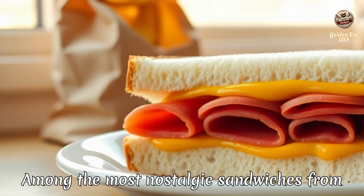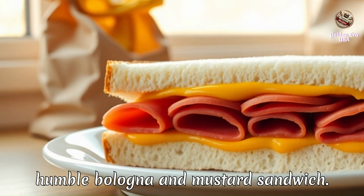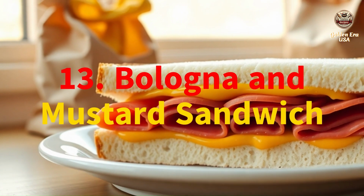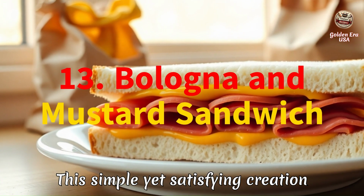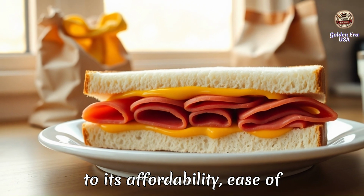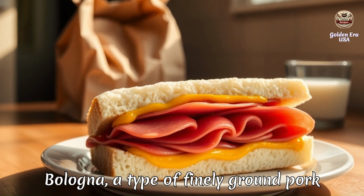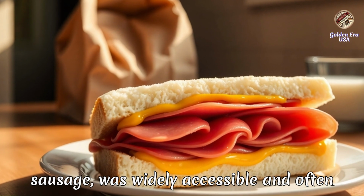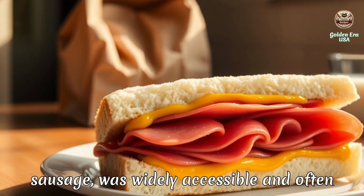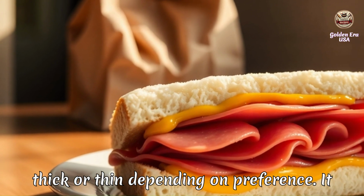Among the most nostalgic sandwiches from America's blue-collar kitchens is the humble bologna and mustard sandwich. This simple yet satisfying creation became a staple for working families due to its affordability, ease of preparation, and bold flavor. Bologna, a type of finely ground pork sausage, was widely accessible and often came in large rolls that could be sliced thick or thin depending on preference.